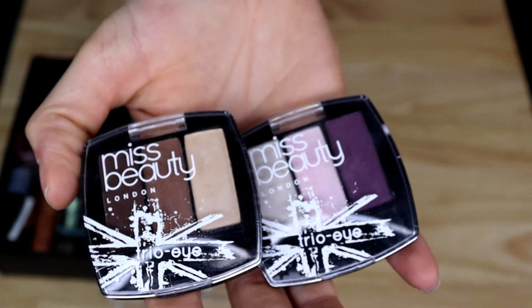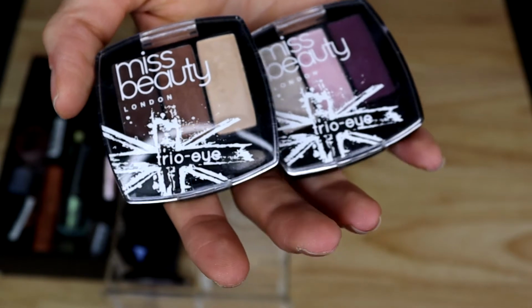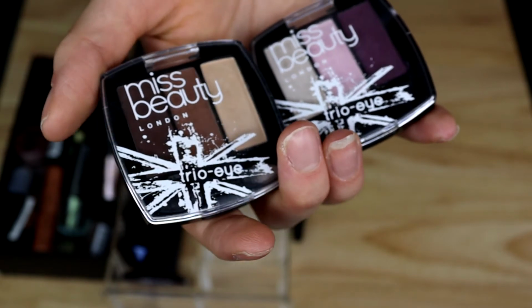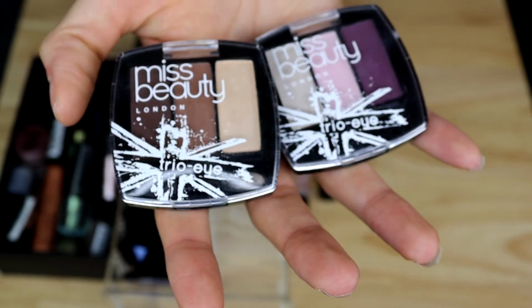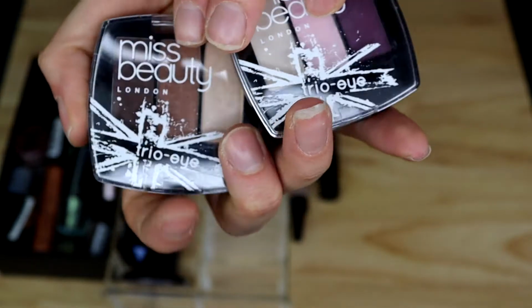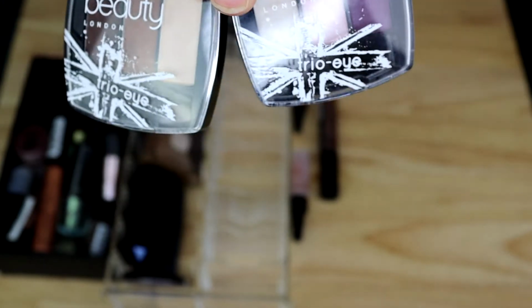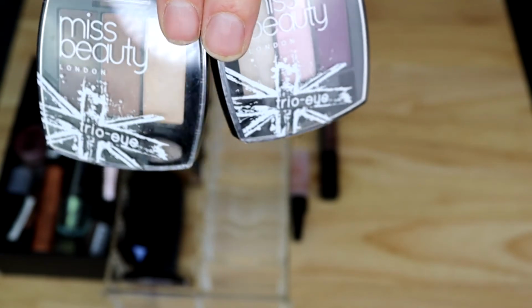I have some of the Miss Beauty Trio eyeshadows. I know I featured this in my recent video. I've worn them a couple of times, but I've not worn them ever since, so I know I'm not really going to reach for them. But if you're looking for an affordable makeup option, then these are really good for that. But I'm not going to reach for them anymore, so these can go. These could probably go to a friend or family.